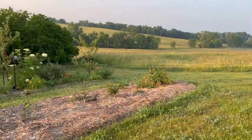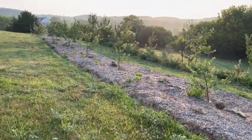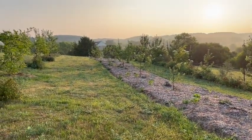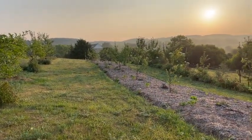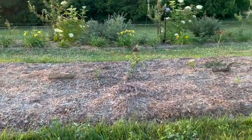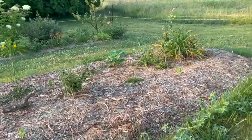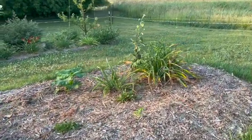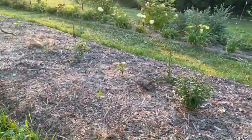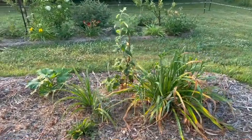I almost have the second permaculture row done as far as mulch. It's really close. I think I only have 3 or 4 trees at the end left to do, and I'm gonna get that done this year for sure. I grafted over these first 2 Honeycrisp trees. I grafted these over to a variety called Cherry Crush.